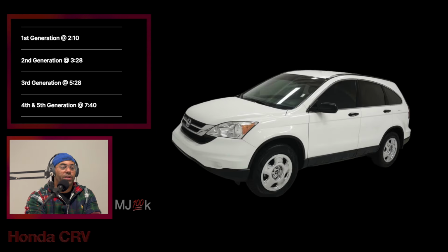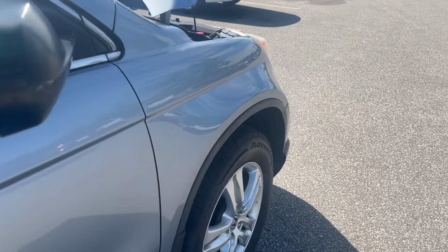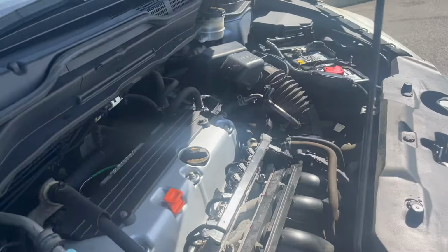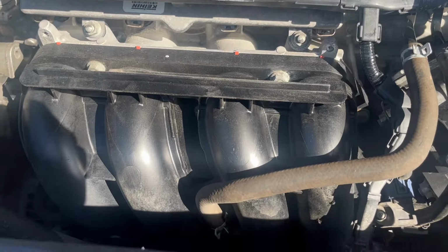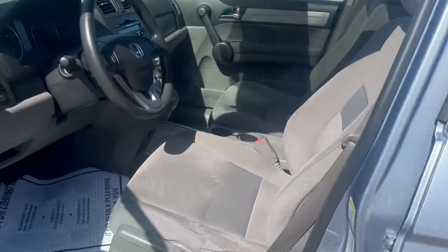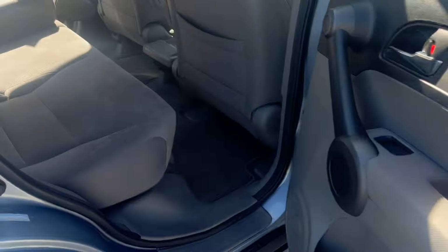The third generation CRV is my personal favorite, and it goes from 2007 to 2011. It comes with the same K-Series 2.4 liter engine as the second generation. The third gen and the second gen are pretty similar as far as powertrain goes, but where the third generation steps it up is with the exterior and interior styling. The third generation definitely has a more modern look. Anyways, I have some good news and some bad news about this generation.